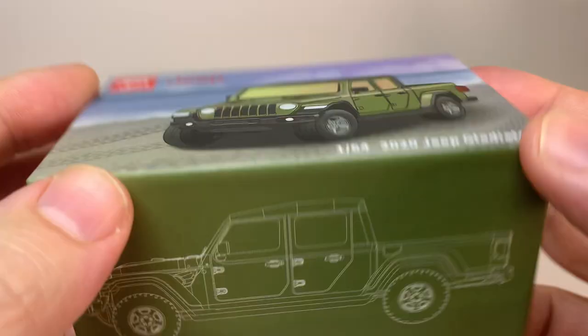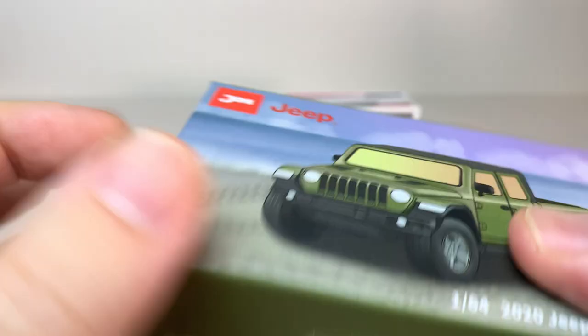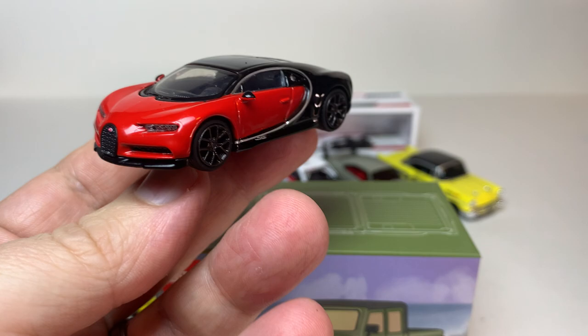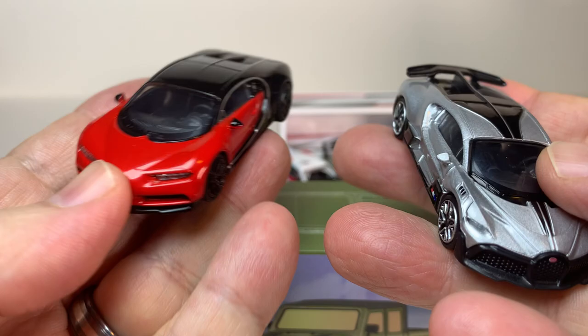That's been the biggest surprise, is just how good quality I think their packaging is. But we had seen them previously with these Bugattis. So they did the Bugatti Chiron and then the Bugatti Divo. And both of these are very, very nice releases, and they have a very similar feel and quality to MiniGT.